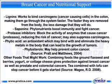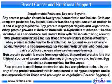Other foods that might work. Combining foods like ground flaxseed and berries, yogurt, or cottage cheese gives protection against breast cancer as well as prostate and colorectal cancers. Tea combined with tofu can stop cancer before it gets started. Source: McGee, R.D. 2008. Supplements: powders, soy and beyond.